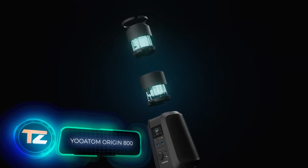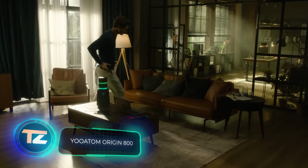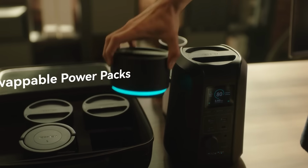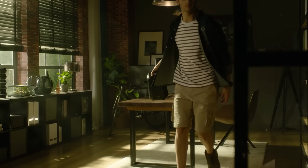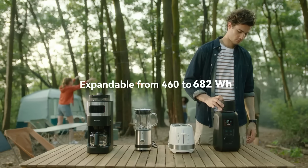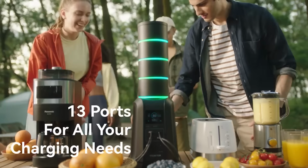If you're getting ready for your next outdoor trip, consider bringing along the UAtom Origin 800 Mini power system. It resembles a thermos made of small pucks. Each puck serves as a separate 27,000 mAh power bank. They sit on a special base that includes USB-A and USB-C ports, along with 220-volt sockets.